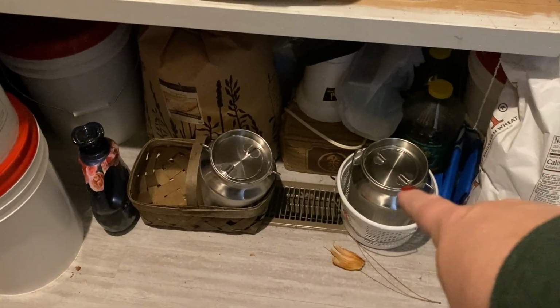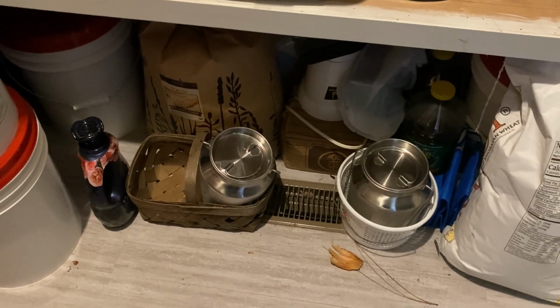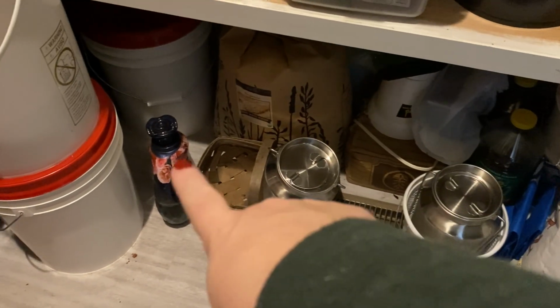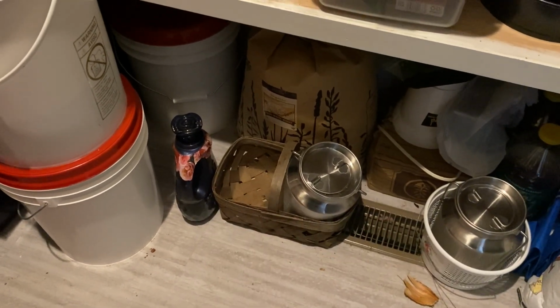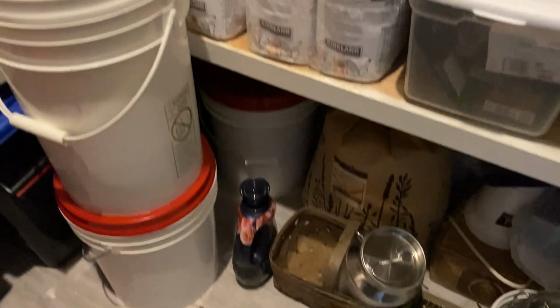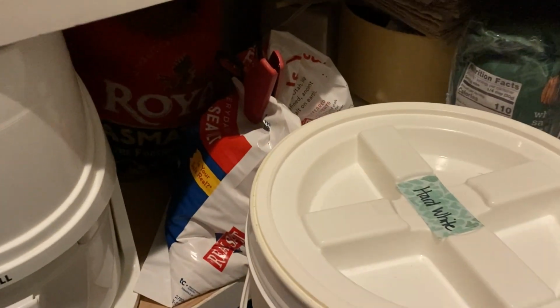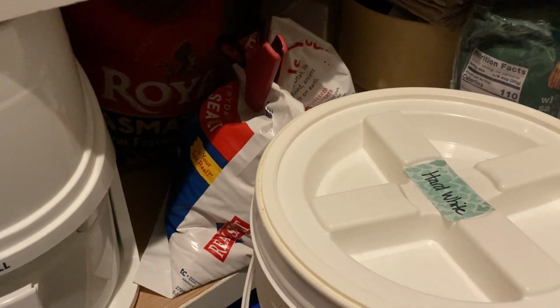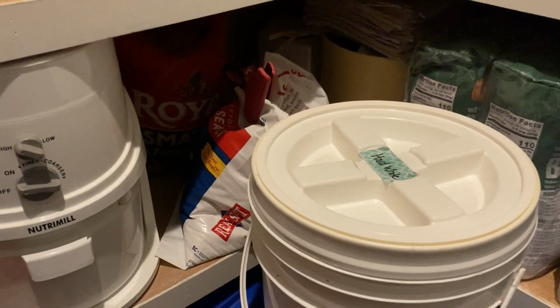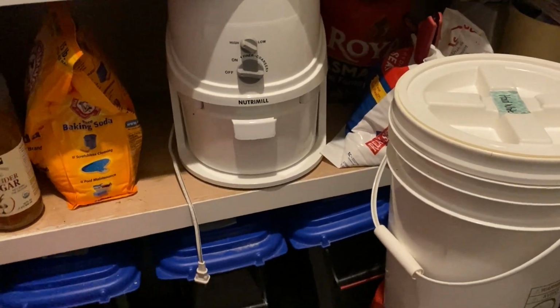Those are some vintage milk pails, but they only hold 1 gallon each, so we don't ever use them. I don't use fragranced laundry stuff anymore, but that is a bottle of fabric softener that my mom would probably like to use. And then our last remaining bag of Redmond's real salt, that is at the top of my list to reorder when the pantry challenge is over. There's our grain mill. We've been using that a lot more lately.